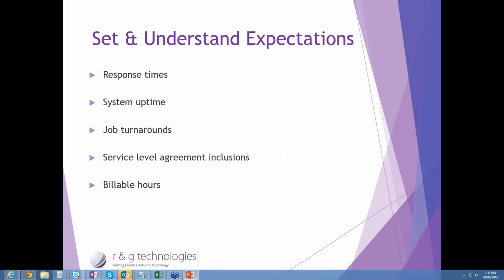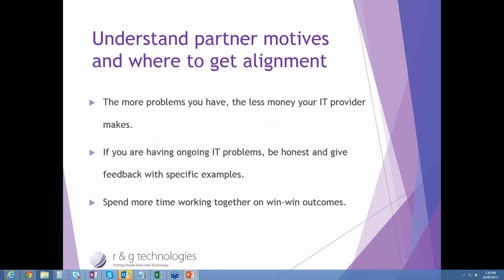So once you've sat down with them and built that foundation of a win-win relationship, the next thing to really do is to understand your partner's perspective and where you can actually get alignment with them. So obviously every IT provider worth their salt is passionate about providing great customer service. The other almost competing priority that they have is actually efficiency.